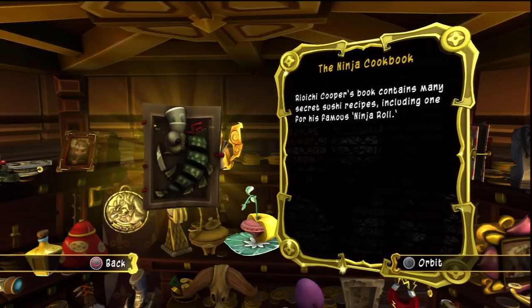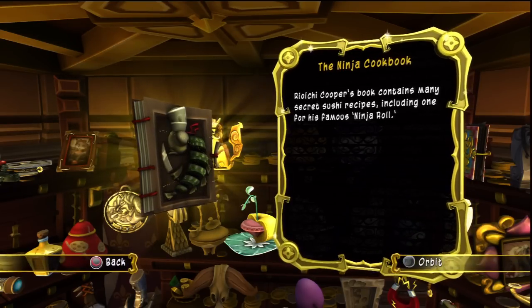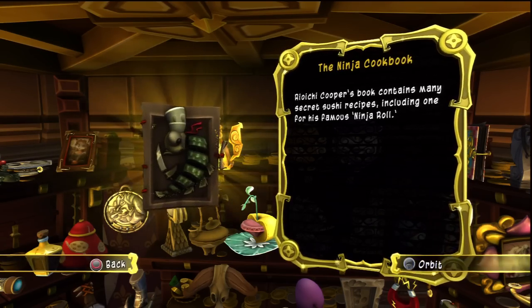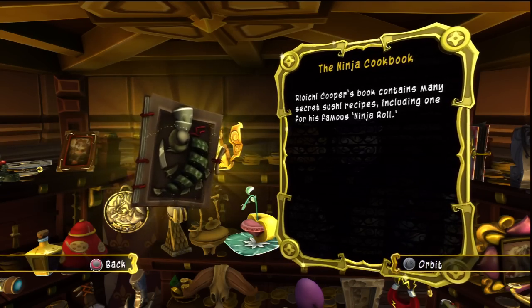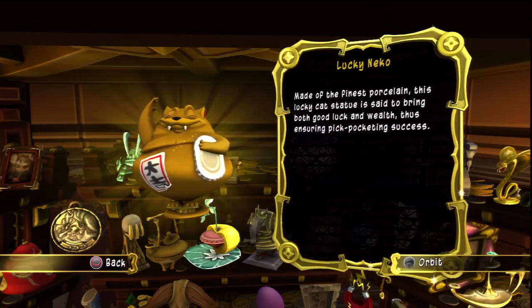Next we have the Ninja Cookbook. Ryoichi Cooper's book contains many secret sushi recipes, including one for his famous ninja roll. Ooh, this thing's got to be worth a pretty penny. Pretty cool cookbook. Got a scroll on the side there, some sushi on the top. Nice.